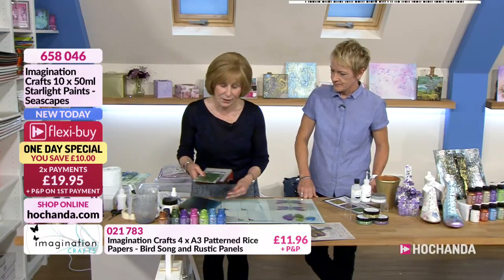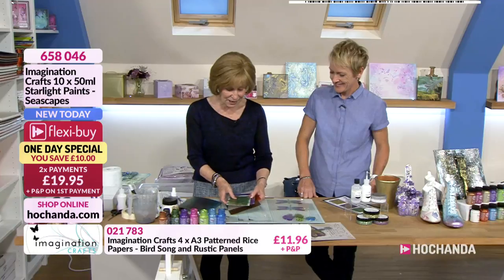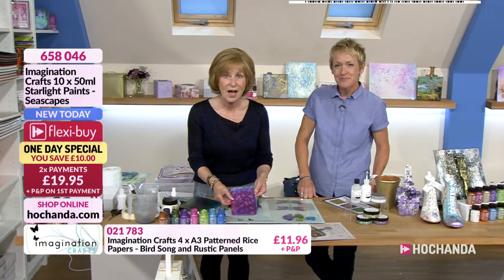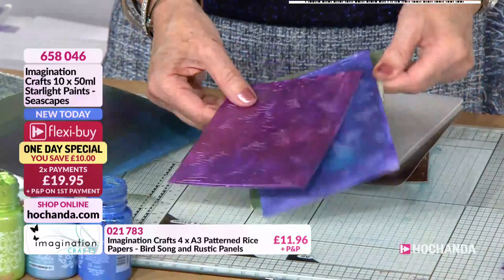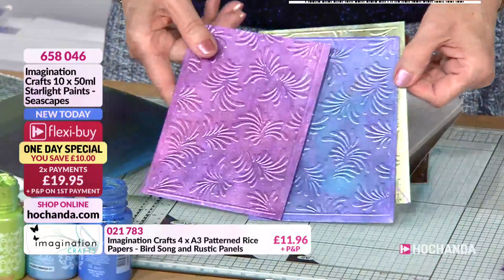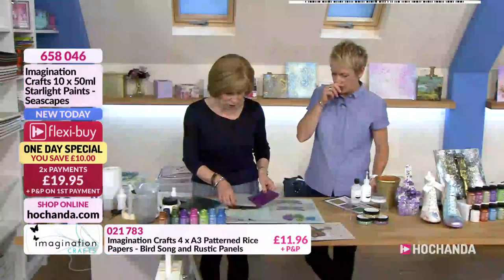But what I'm going to do with this now, I'm going to put this through an embossing folder. Because we're crafters. Mixing up the media, Janice. Like it. This is exactly what we're going to do. So these were waste colours that I had on little bits of card, and I put them through an embossing folder. So you can see just what you can achieve. So use your scraps of card and make up your cards with them.